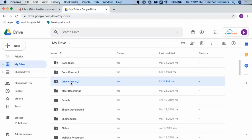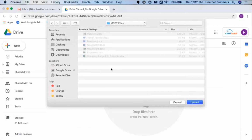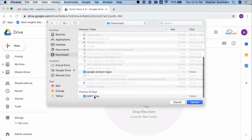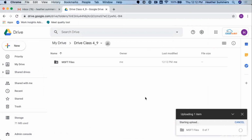Now, when I open up the folder, I can go ahead and create things inside this folder. One of the big questions that we get is our interoperability with Microsoft Office. So I'm going to go ahead and upload a folder in Microsoft Office. I can do this by going to New and Folder Upload. And here I can go to my downloads, and you'll see a Microsoft folder here. Now, this folder has files in the different applications. So I'm going to go ahead and upload that folder.